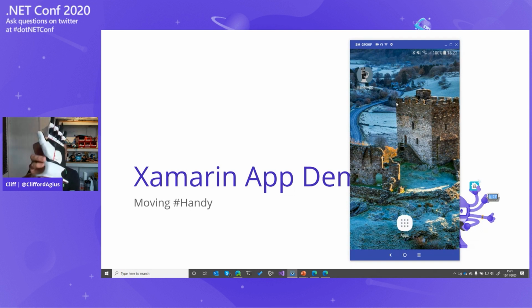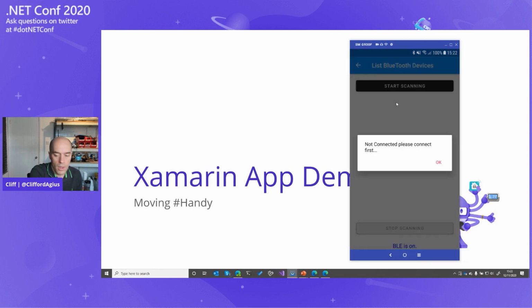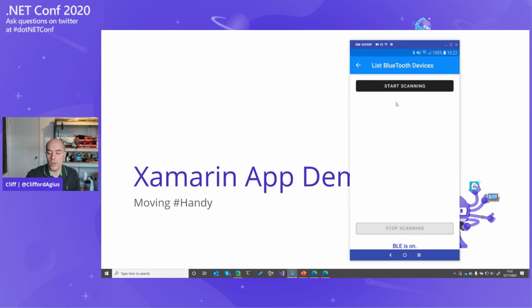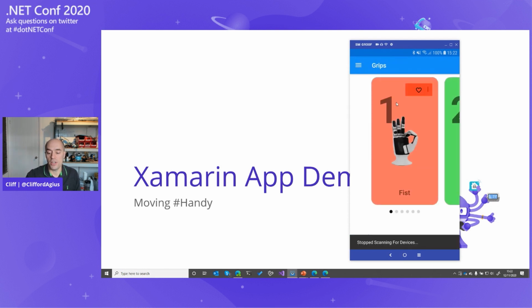Here's Handy. So we can see Handy here. If we open the app, you can see it takes a few seconds to boot up. And when we open up, it says connect first. So if we connect that and we plug the battery in and start scanning, we can see Handy appears in the Bluetooth. It's now connected. So now we've got Handy connected.